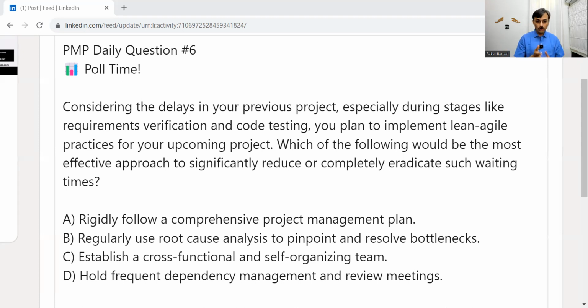Option C, establishing a cross-functional and self-organizing team. I believe this is the direct practice which is targeting reducing handoffs and delays between groups of people inside the team. So create a better collaborative environment where there is a good amount of overlap. You don't divide the work into one phase or another phase, or one team doing one part of work and another team doing another part of work, creating an interface between them. Rather, you create one unit which is expected to talk and collaborate very well with each other.